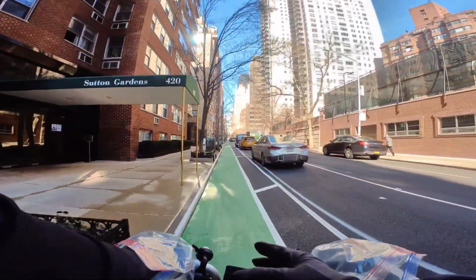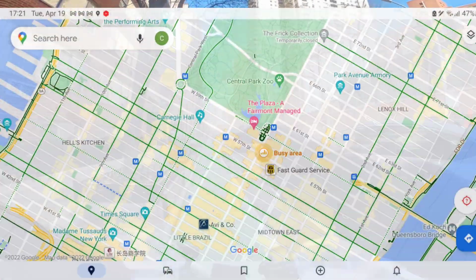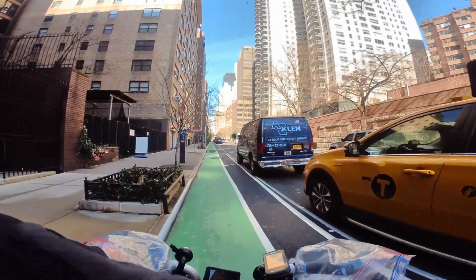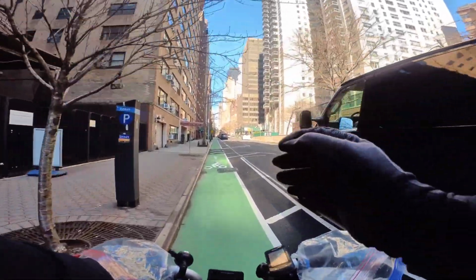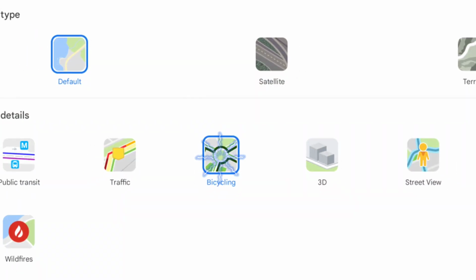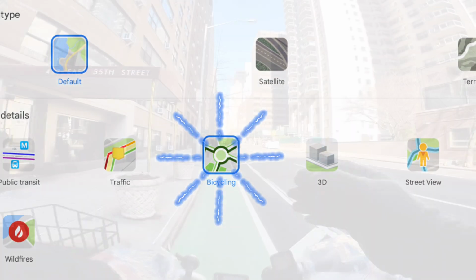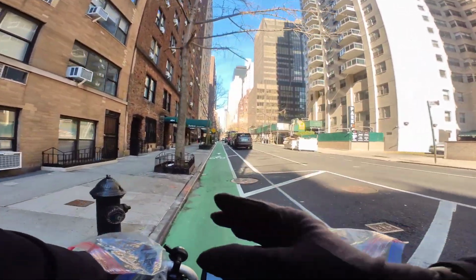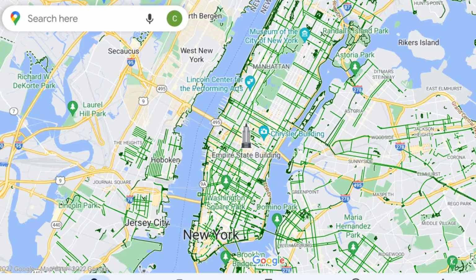I hope they won't. And it crosses all over Manhattan. There's a lot of them. Just look at Google Maps and you'll find them. Put in Google Maps the part that says bicycle, and then you're gonna see all the routes for bicycles. Let's go.